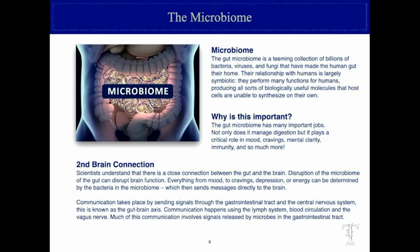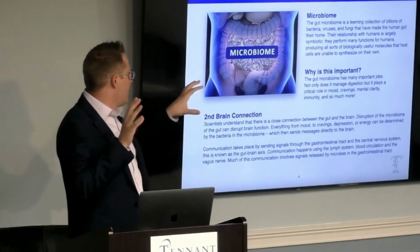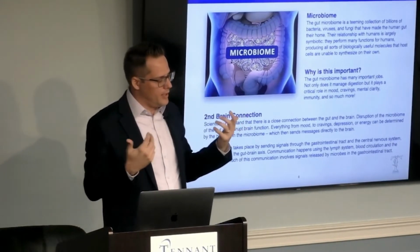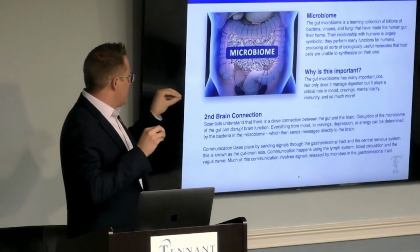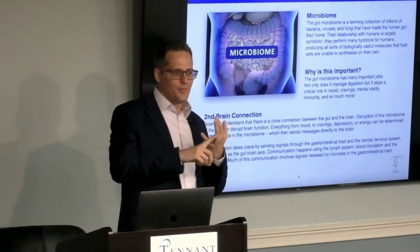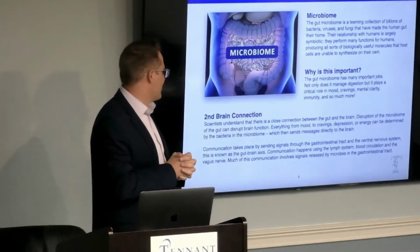And we know that Dr. Tennant mentioned this earlier. The microbiome is a teeming collection of billions of viruses, bacteria, and fungi that make up the human gut, and they give the gut their home. The relationship is incredibly symbiotic. So if something happens to your gut, there's a chance that it's going to affect your mood, your brain, your emotions, or your functions. Kind of ties back into everything else that we're talking about.